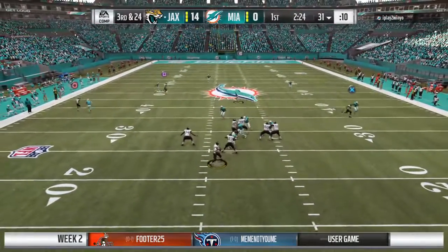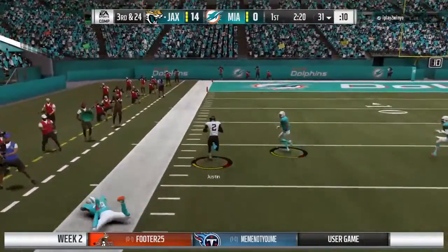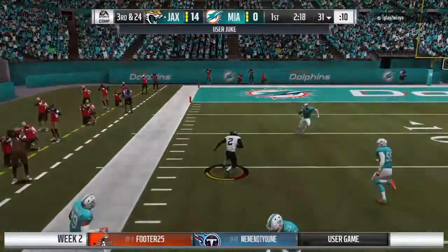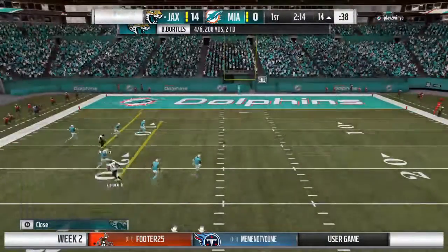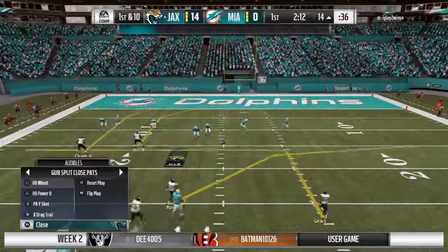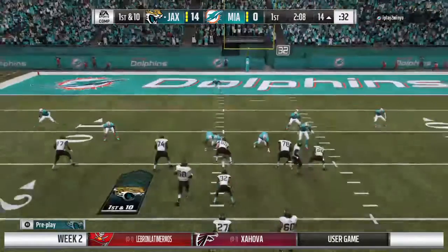Throwing now is Bortles. He's going to rifle one deep left. He's got him in. Complete. He's still barreling through. And they're going to get this all the way inside the Miami 15. A big 3rd down play there for the Jags. 55 yards.